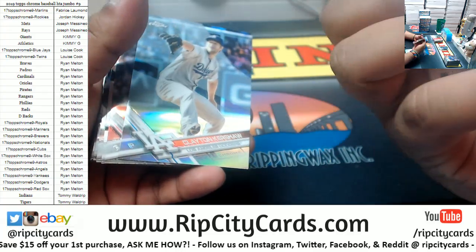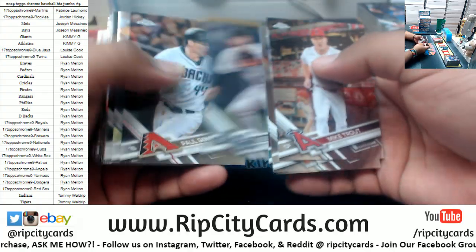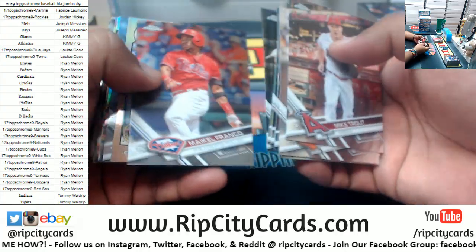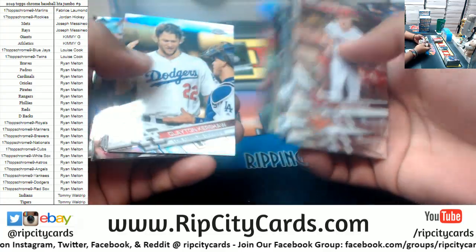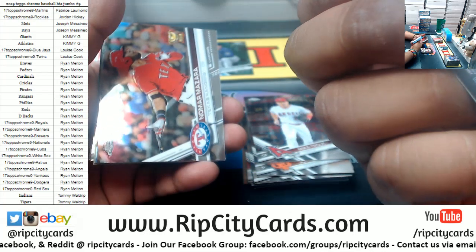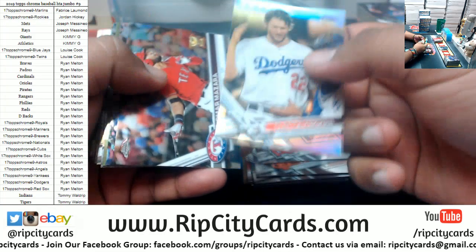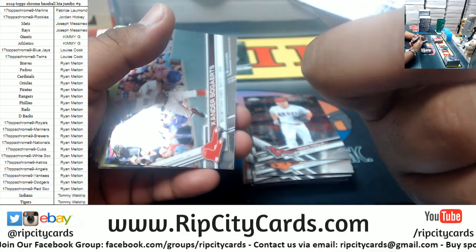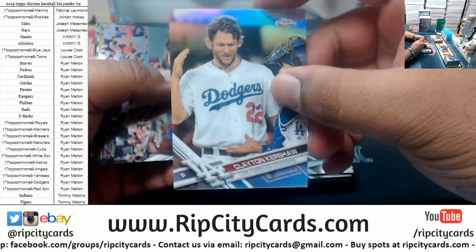Ah, I remember this stuff. I remember hitting an Altuve autograph. I had actually drawn myself in a break. I ended up with the Astros, and I hit pretty well for them. I think that's a variation, the hat-off variation or something. I'm pretty sure that's a variation right there. Put that to the side.